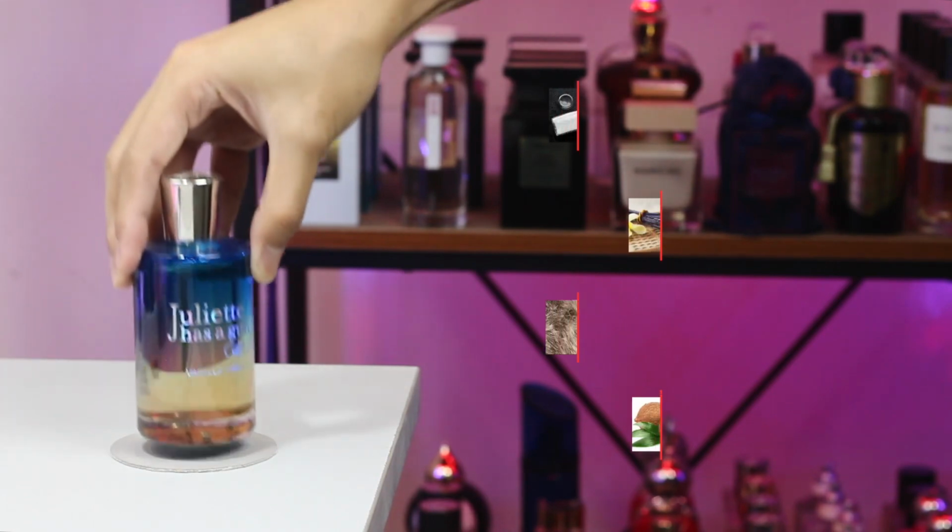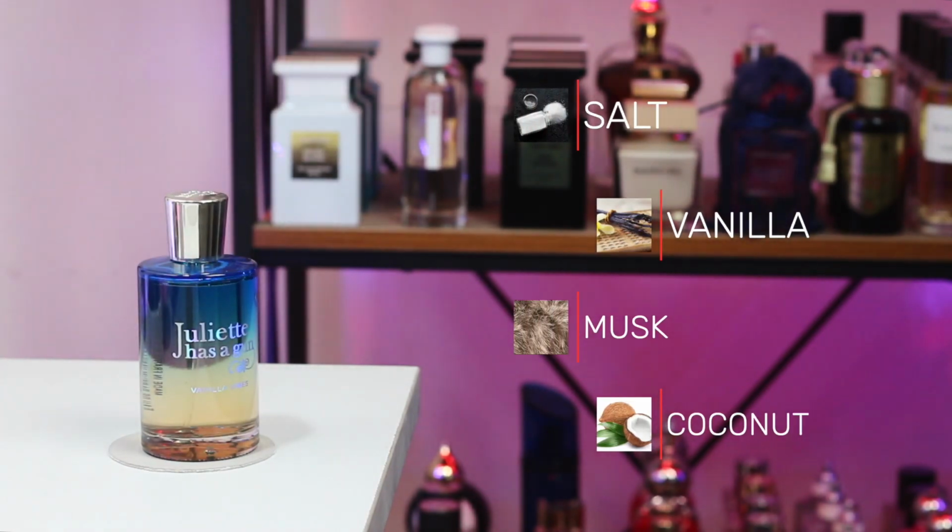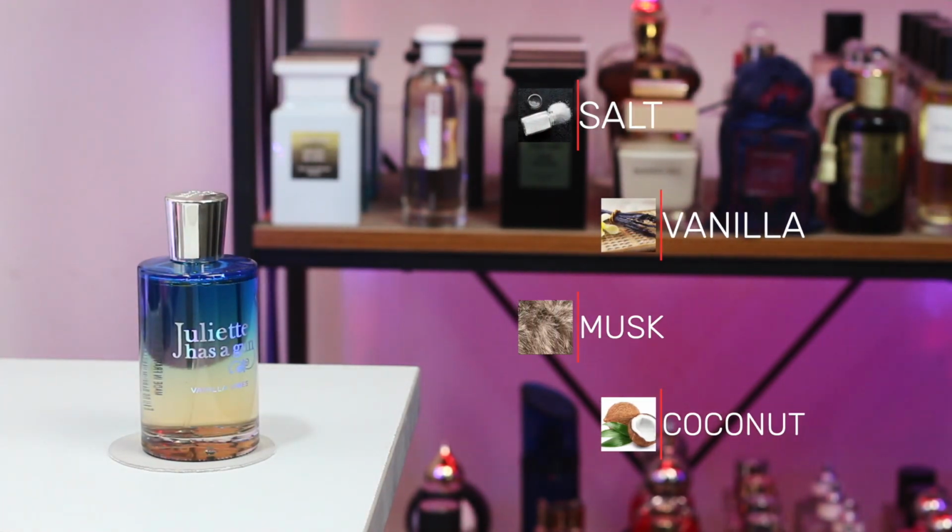Okay, we are going to the house of Juliette Has A Gun, and this is Vanilla Vibes. Salt, vanilla, musk, and coconut are some of the keynotes to this perfume. One of the most transportive and very evocative perfumes in my collection, definitely. This is, to me, summer vacation in a bottle.